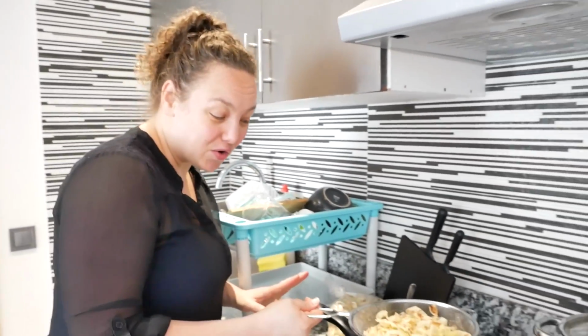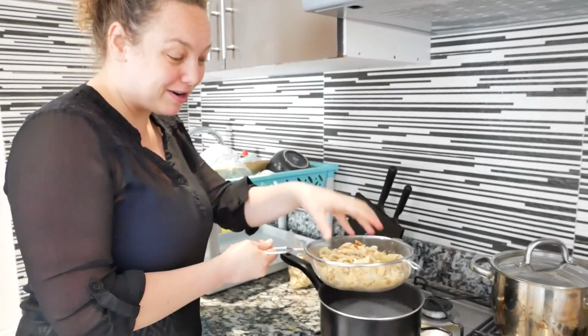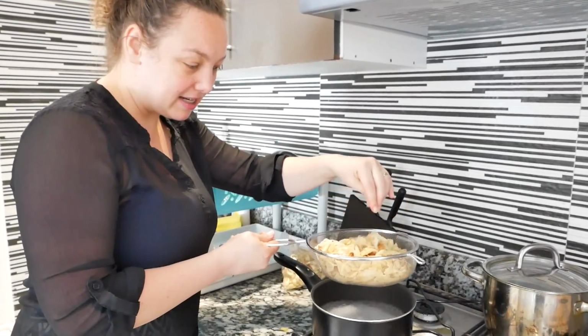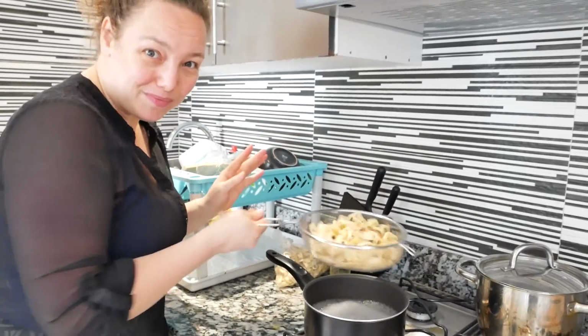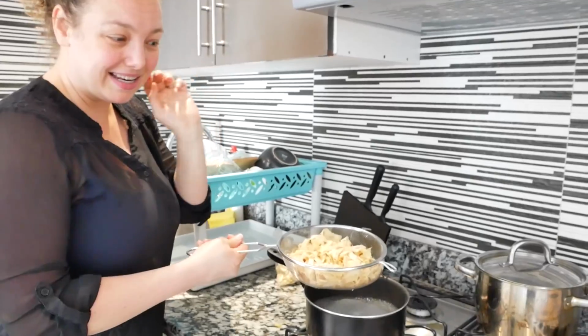I'm holding this over the pot because it got a little bit wet putting it in here, so not the best way to do this if you have other options. It's nice and fluffy and warm, so we think it's just about done. So our semen goes in our dish right here.